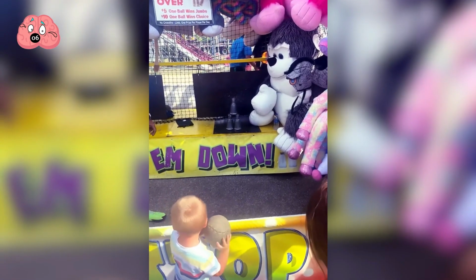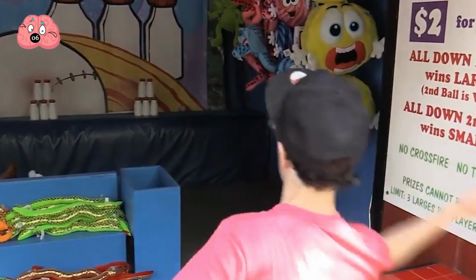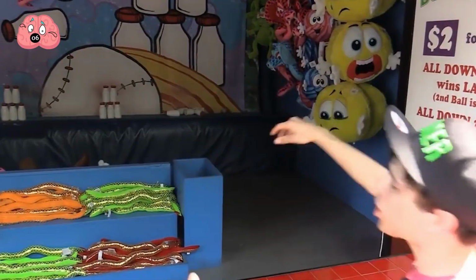The balls used in this game are also lighter, making it even harder for you to knock down those lead-filled bottles. Fortunately, this game is not impossible to beat, but you need to be able to perform an accurate and powerful throw.